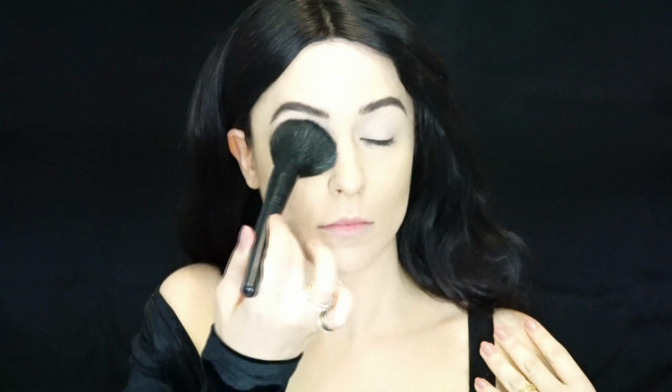Next, I went in with a pencil for the brows. And with a concealer, I'm prepping the lid for my shadows from the lash line up to the brow. And I even dragged that in underneath the lash line a little bit. And I'm setting that in place with my goddess powder.